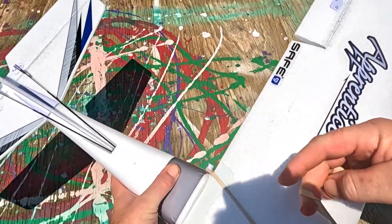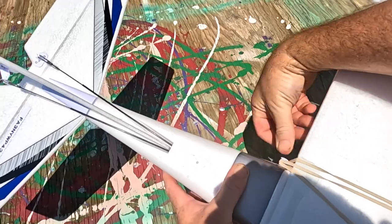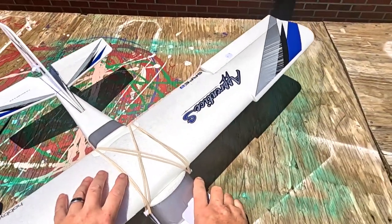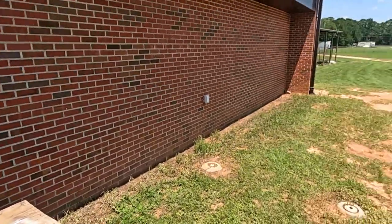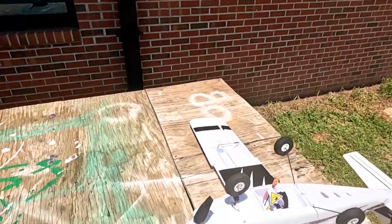I know it looks weird, the rubber bands, but there's a reason behind it. They say it gives the wing a certain amount of flexibility in a crash, see? So it allows it to kind of move around, give it a little more rigidity. Man, it is kind of windy. I hope it's gonna be okay.